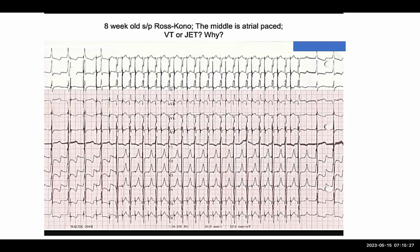Any important structures? I guess electrically, I'd be concerned about the conduction pathway going through this area. Yeah, absolutely.